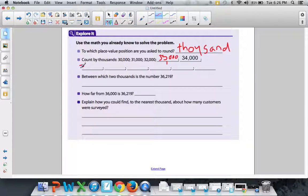Then you want to put 35,000, 36,000, 37,000, 38,000, 39,000, and then after 39,000, 40,000. I didn't write all of them. You should write all of them. But there you go. Between which two thousands is the number 36,219?